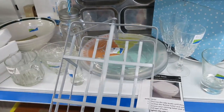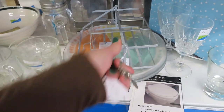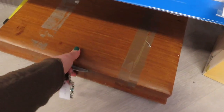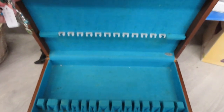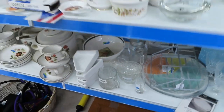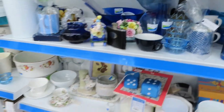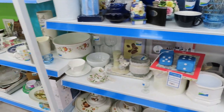So I think this was some sort of milk caddy, but it was actually a lot smaller than it looks. I personally have a milkman, and the pints are a lot bigger than that, so I don't know what you'd put in there. I think this was for cutlery. I'm not sure. Could be a cutlery holder, but it was empty. Next up, there is the blue section. Here we are. See, I really did not notice that they had these colourful sections.